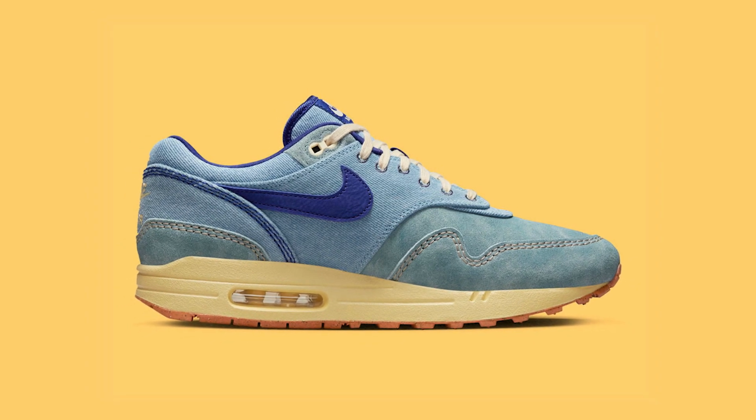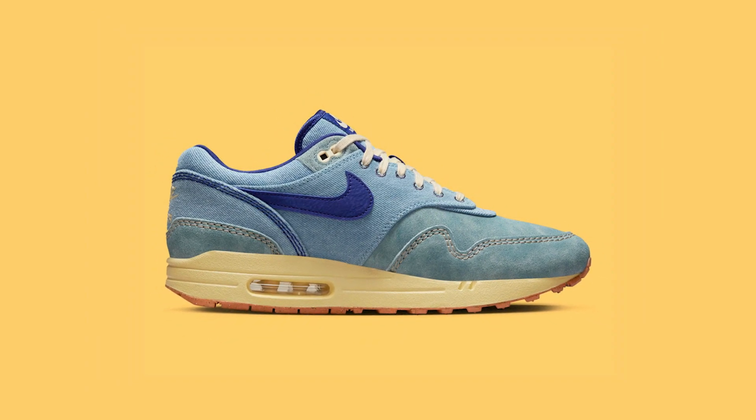So I'm kind of on the fence as to whether I need these. I feel like, considering they are scheduled to be releasing quite soon after the Crep Hemps, if I got them both, I probably would be more inclined to keep the Crep Hemps and then let go of the denims. But I do still feel like it's a really clean colorway.